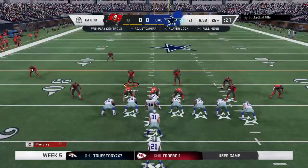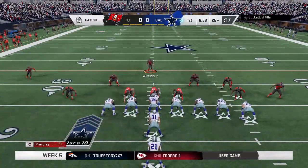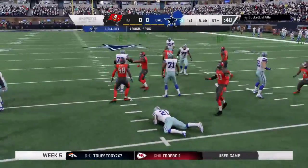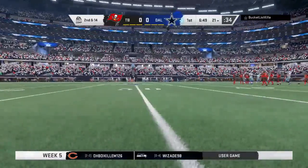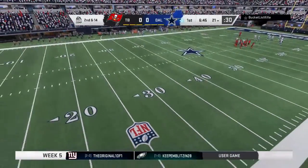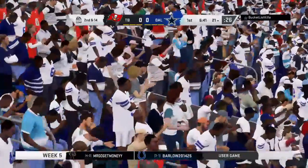Here's the first carry for Ezekiel Elliott. It's a loss of 4 on that first play, and it's second down. Early down stuff to put this offense in a precarious position. We know that securing the point of attack, especially against the big-bodied guys in the middle of this D, has got to be priority one.